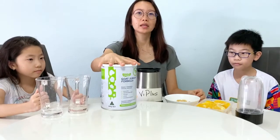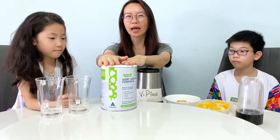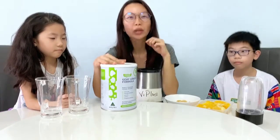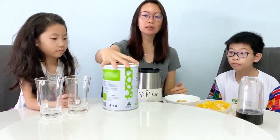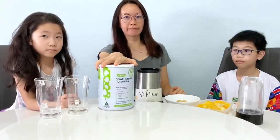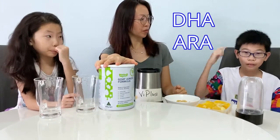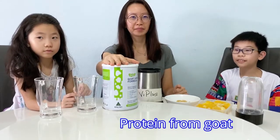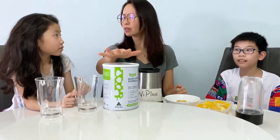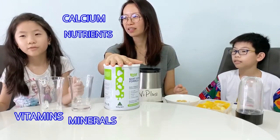So from Viplus. So Viplus is a manufacturer of high quality milk powder for both domestic and export markets. It's also known as the goodness of milk since 1893. So what does this milk powder contain? It contains DHA and ARA, which helps with our brain development. It also contains proteins from goats. Wow. So what else does it contain? It contains calcium, nutrients, and vitamins and minerals.